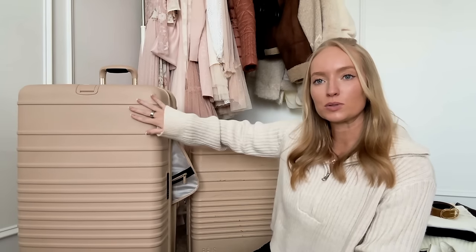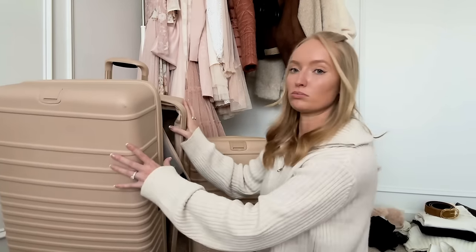This one I've had since 2019, this one's brand new. I don't know, the side by side. Oh, we matter to y'all.